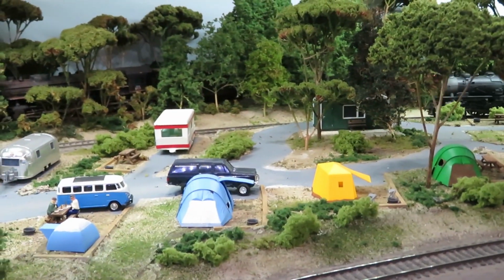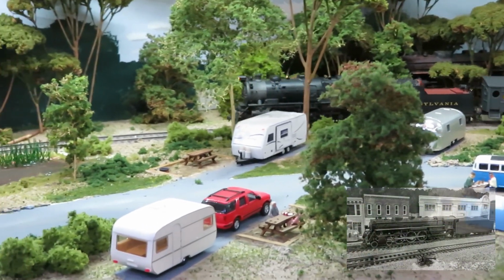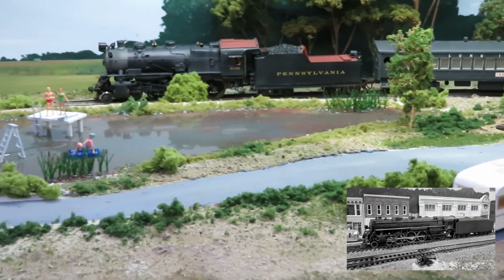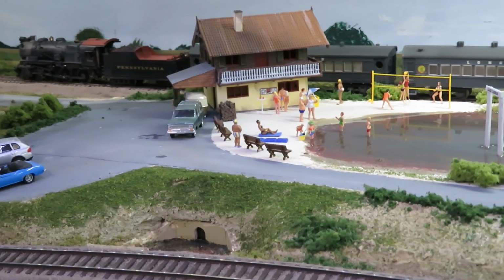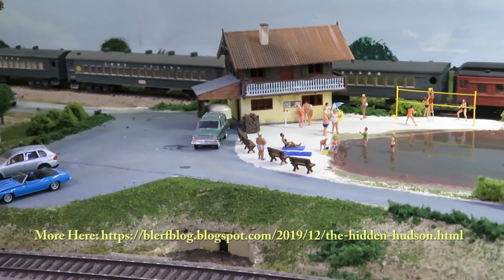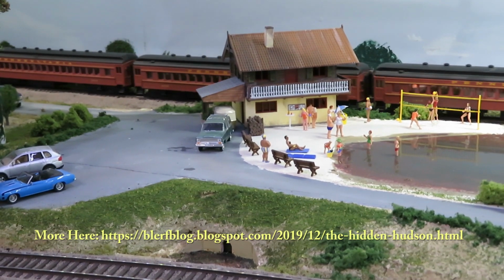Now the excursion's passing Lake Candle Campground and Swim Club. Well, right now it's going by the Hidden Hudson. See it there in the woods? It was a New York Central Hudson used by the PRSL for one day and one trip. And it had a hot bearing, and they buried it in the woods, and no one ever remembered to dig it out. Finally, some rail fans stumbled on it, and now they're going to run this excursion to raise some money to start the restoration.